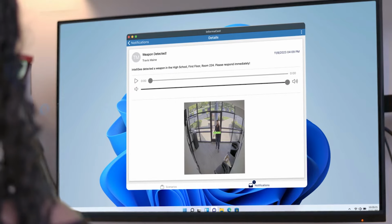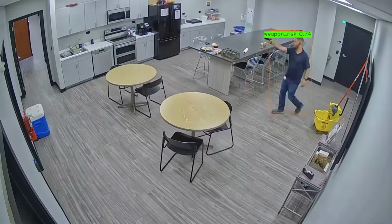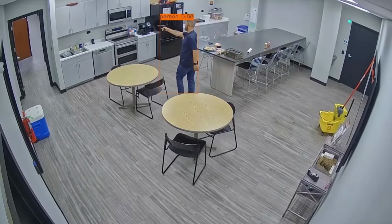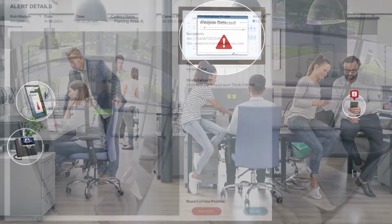That's why Singlewire Software has partnered with IntelliSee to integrate its AI risk mitigation solution with InformaCast's mass notification and incident management software.